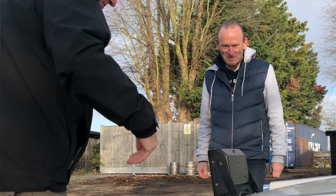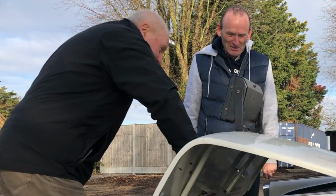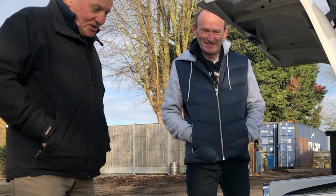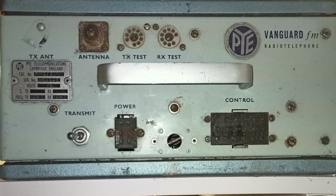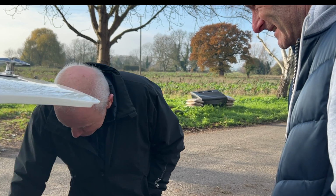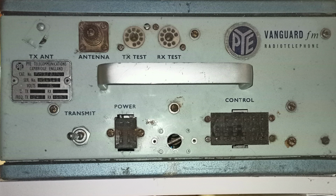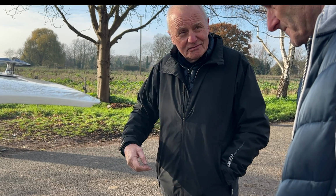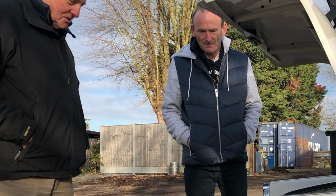Let's have a look in the boot then, John. Got something special in here for me, haven't you? Wow. We have the 1960s mobile phone. Bit big though, isn't it? It weighs about 12 kilograms. That's a Pye Vanguard radio, and that's what they would have used. It must have linked in somehow to the telephone on the transmission tunnel.